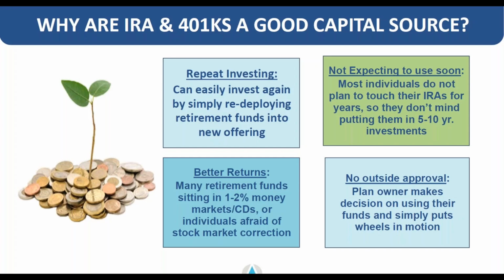If you're not expecting to use the funds anytime soon, which is often the case with IRA and 401k investors, this is a great way to place your money, have it sitting in an investment, earning great returns, and by the time you're ready to use that later in life when you're ready to retire, those funds in most cases have already been returned, or you're just still yielding cash flow from the investments you've made that you're able to start taking as distributions for living your retirement life. A lot of times you're going to find better returns than your standard stocks, bonds, money market savings, or CDs accounts. And again, you drive those returns by picking what investments and doing the due diligence on the deals you jump into.